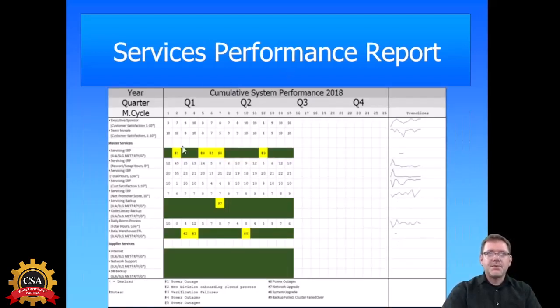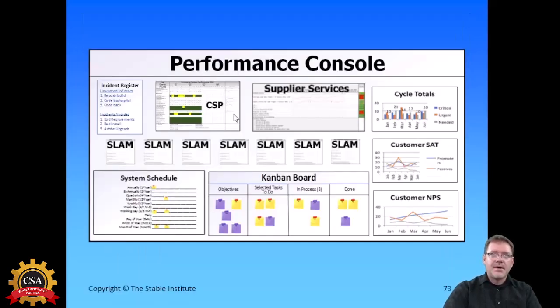Here's a services performance report. So of all the services we offer, you're looking at different numbers here that indicate where our service levels are met, what our customer satisfaction rating is, and then we have these little sparklines here that show the numbers in a graph format, so they're easy to look at. Notice this is an annual chart here. So this is something that the Master Chief would put together from all the data that is collected, and they would bring this chart to their quarterly business review and report up on how everything's going in that department. And so all this gets put together on a big dashboard called the Performance Console. That's how to manage your data in Stable.